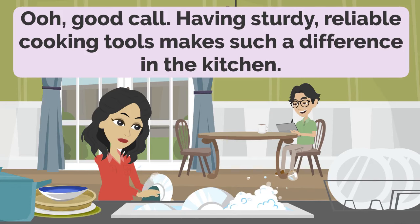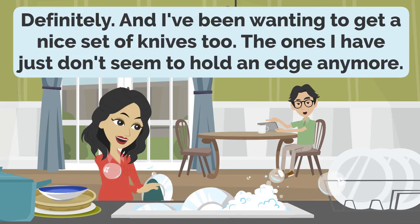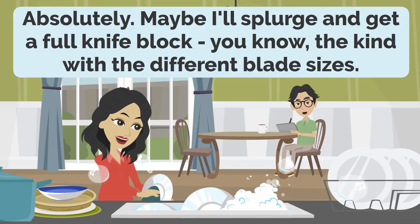Ooh, good call. Having sturdy, reliable cooking tools makes such a difference in the kitchen. Definitely. And I've been wanting to get a nice set of knives too. The ones I have just don't seem to hold an edge anymore. I hear you. Sharp, well-made knives are an absolute game changer when it comes to meal prep. Absolutely. Maybe I'll splurge and get a full knife block, the kind with the different blade sizes.